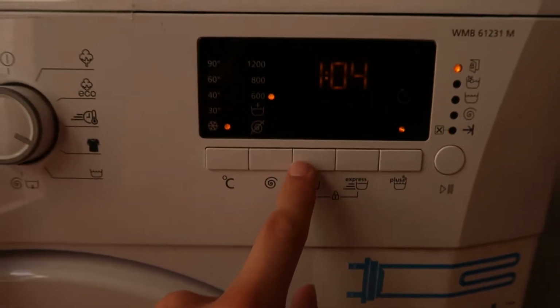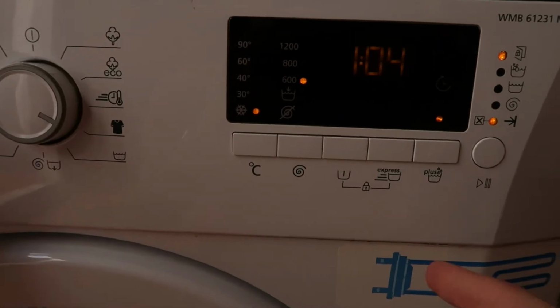Then what are these? Then that. I don't know what these are.